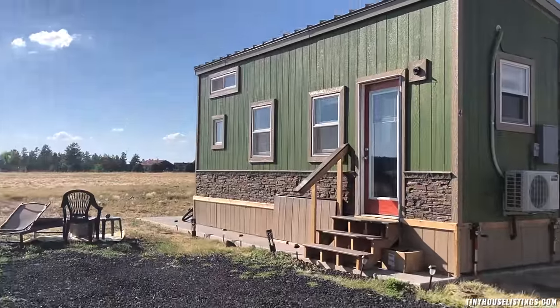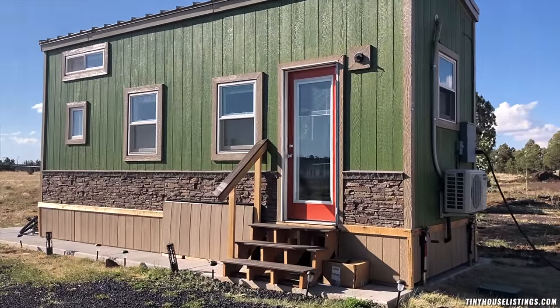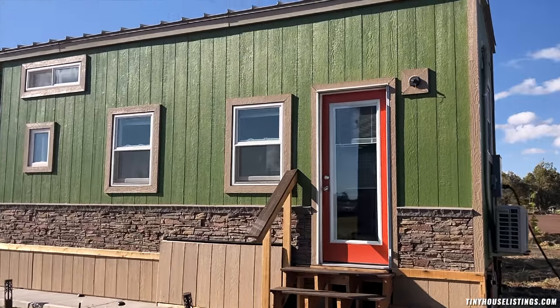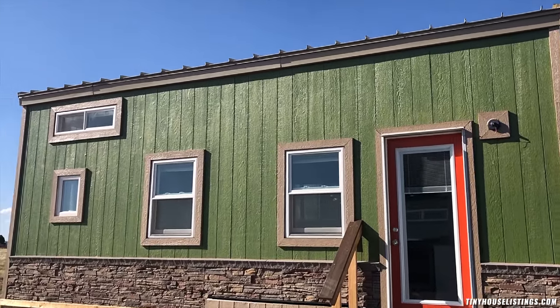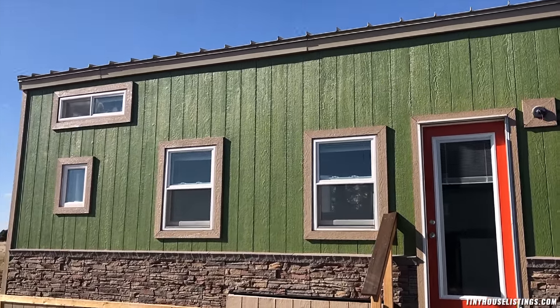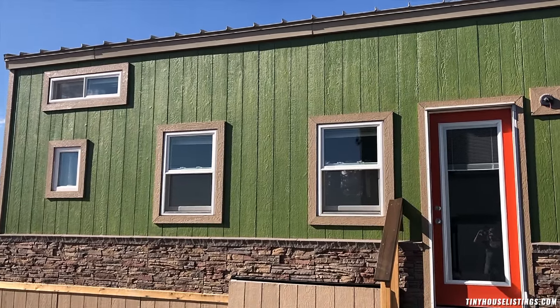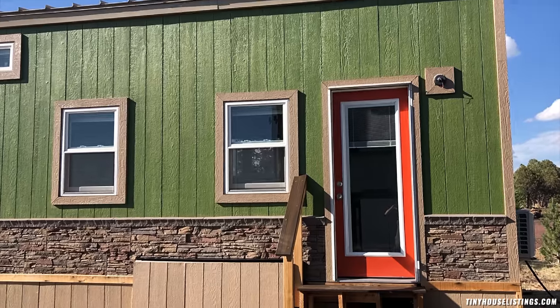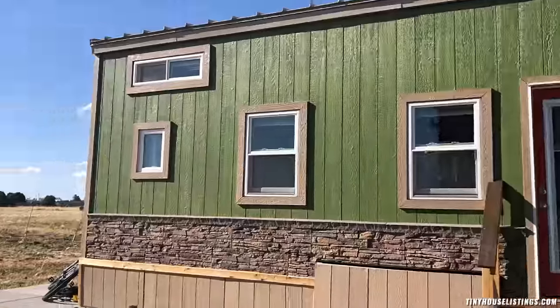And you can see my beautiful custom tiny home build with faux rock, skirting steel frame build, steel upgraded roof. It comes to a 13.6 foot pitch. You've got 4 windows on this side, plus the door, with or without the privacy. You've got windows on the front and the back, and 2 on the other side.